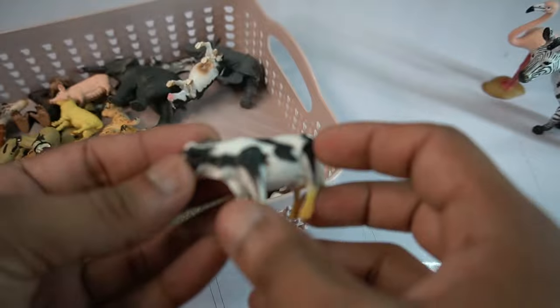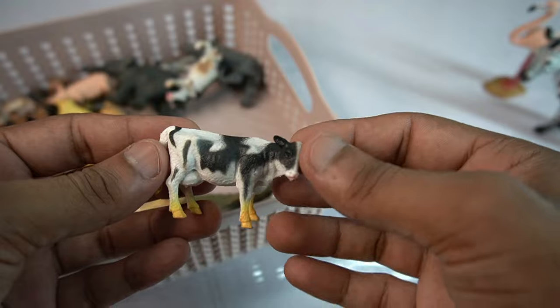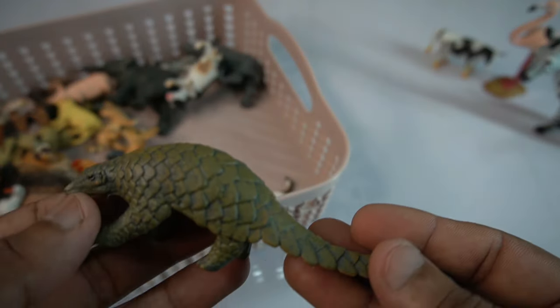Design is so amazing, guys. Realistic, guys. Beautiful look, guys. Black white combination cow. So that's this one, guys, cow. And next, guys, pangolin. Beautiful look, guys.